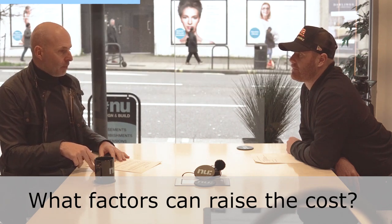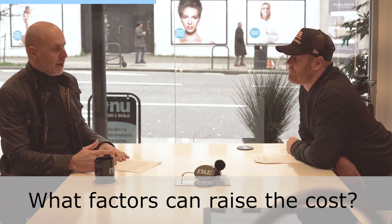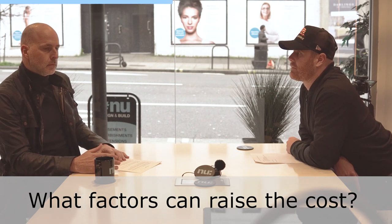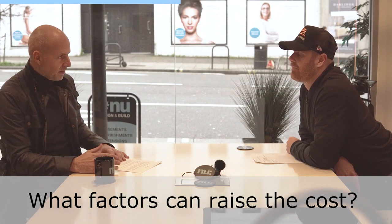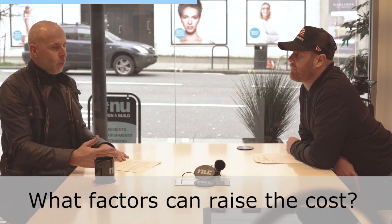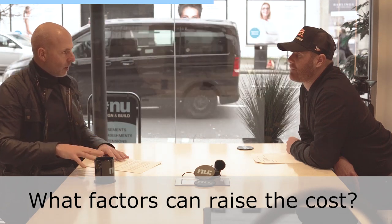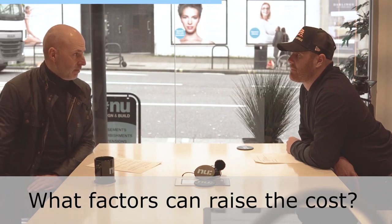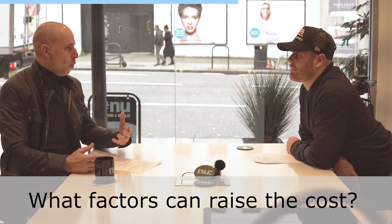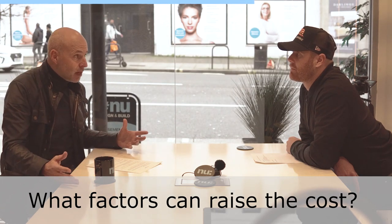When we get a survey done for the drainage, or if we're doing a basement near a tube, say for instance in Chelsea or South Kensington, we've got to get permission, we've got to make sure we're well away from the tube, even though the tube is hundreds of feet below us. You get a survey done to tell you what's in the ground. Is there any drainage we didn't know about?